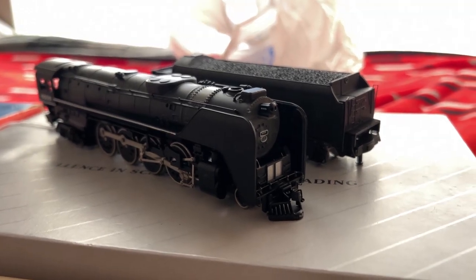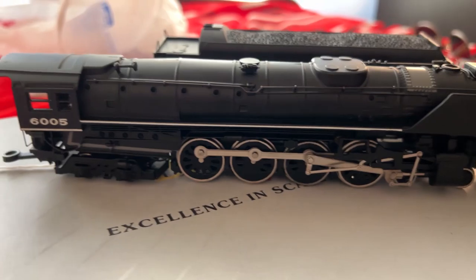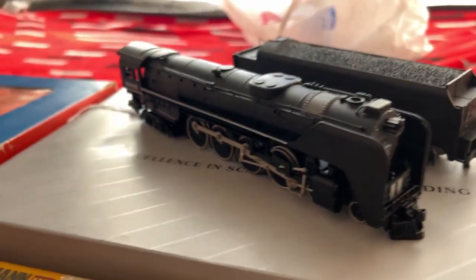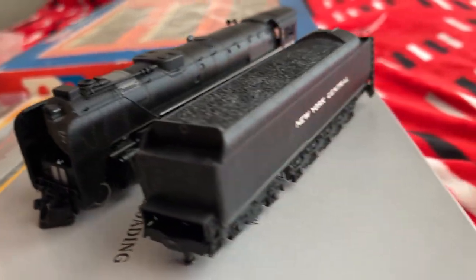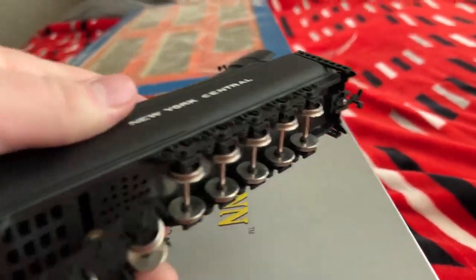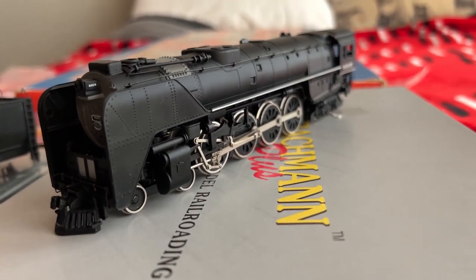As you can see, it's quite possibly one of the cleanest Plus Niagaras I've ever laid eyes or hands on, and I'm really excited to get it home and get it running on my layout. It has the original axles, which are still in fine shape right now, but if they ever do split, I will replace them right away with fresh 3D printed ones. And as you can see, this thing has very little to no track time. It is in absolutely gorgeous condition.